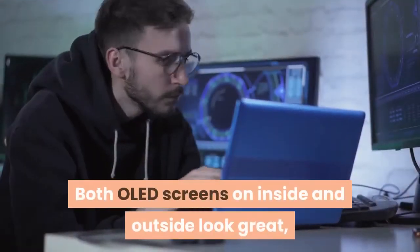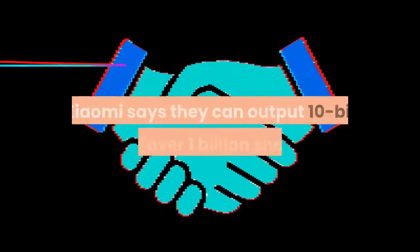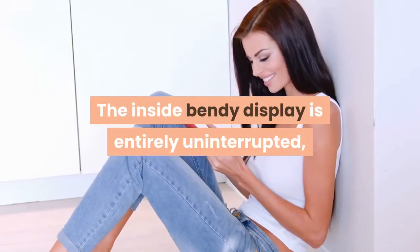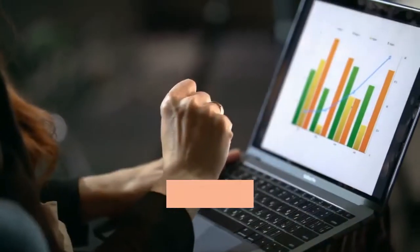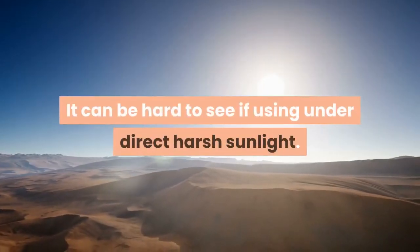Both OLED screens on the inside and outside look great, with vibrant color output. In fact, Xiaomi says they can output 10-bit color, over 1 billion shades. The inside bendy display is entirely uninterrupted, making for an immersive tablet experience, but it doesn't get as bright as the outside screen. It can be hard to see if using under direct harsh sunlight.